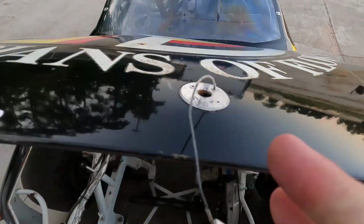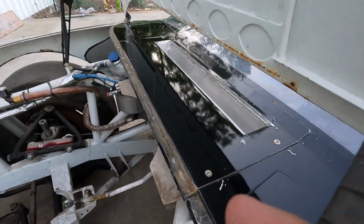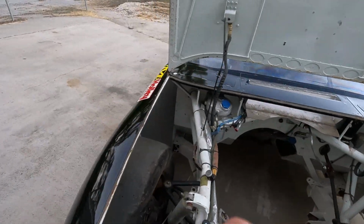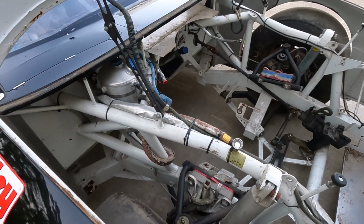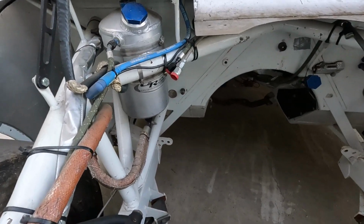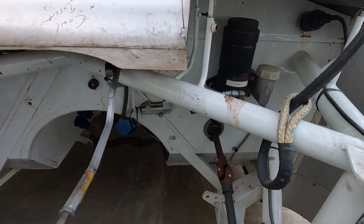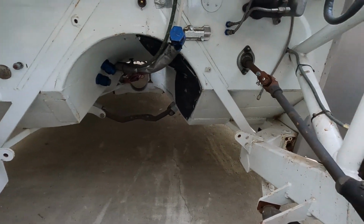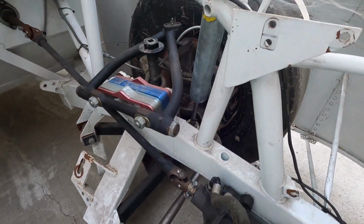Let's see if I can do this holding the camera. There we go. This one goes way up. Get one, get the other. There we go. So as you can see in here, it's still pretty complete. It's got a lot of the lines still, the overflow tanks, brake parts. Still, of course, has all the steering components, brakes.